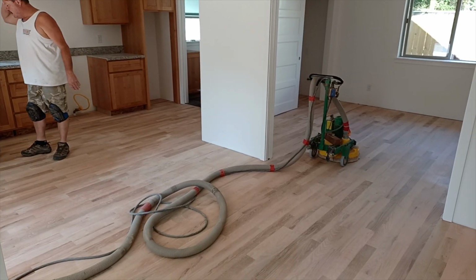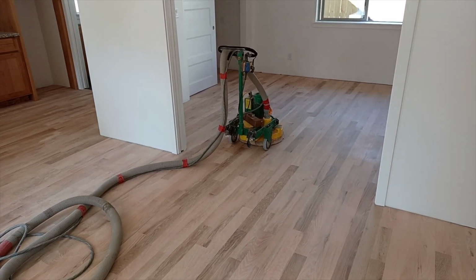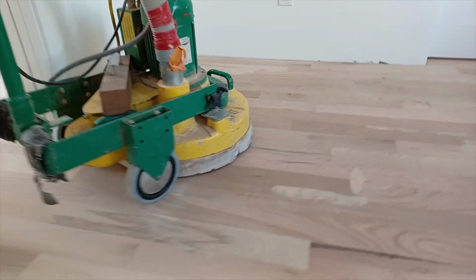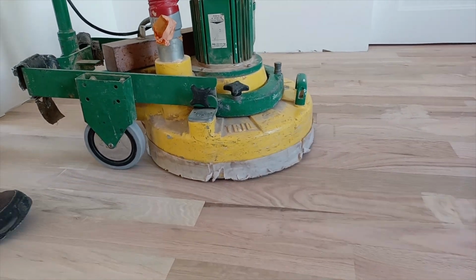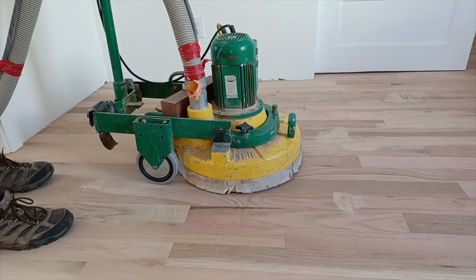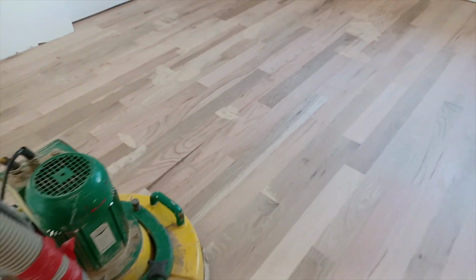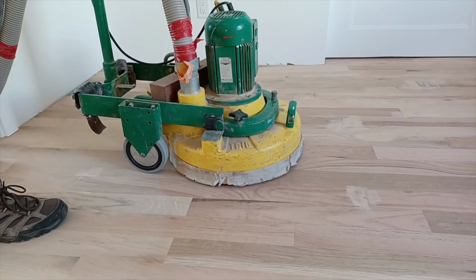Got John and Ryan back. We're running the trio over this. This is a random oscillating circular sander with 60 grit pads on it. And it's gonna knock down all the high spots. It's gonna knock down any of our butt joints where we have putty out, and then we'll be able to coat right over this. You could also buff it a couple times if you wanted.